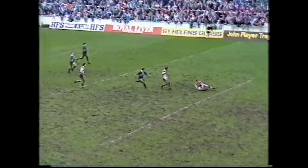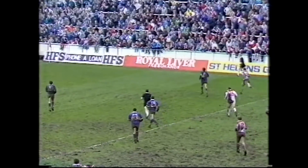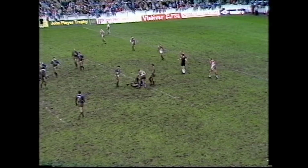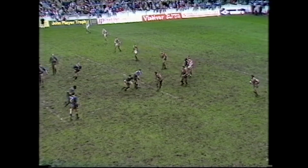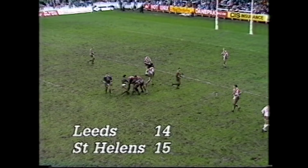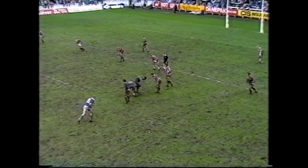Oh, that's a good ball to Forber. Well, that was a wild pass. Holding, sensibly realising that it was the sixth tackle, was tempted to pass. 1 point difference. Leeds now pressing for that point. 15 points to 14 to St Helens. Leeds had all the pressure this half, and for my money, missed 3 or 4 drop goal chances.